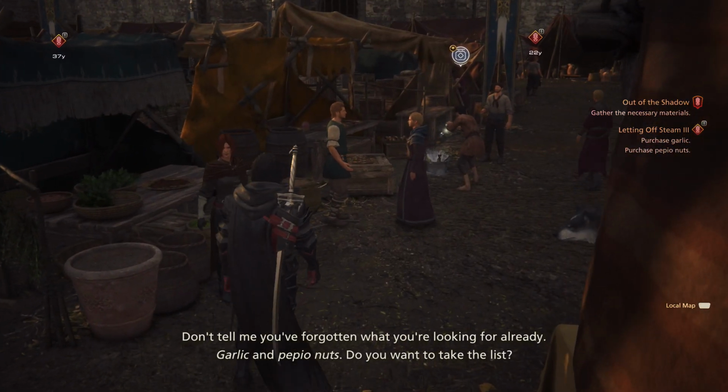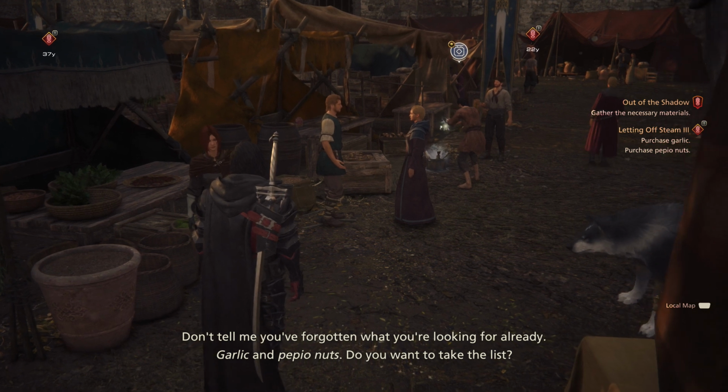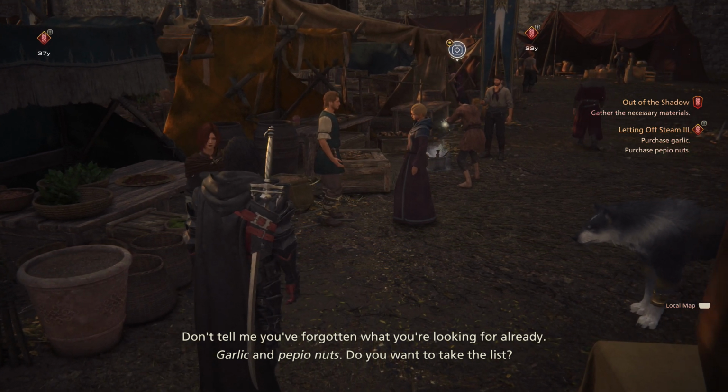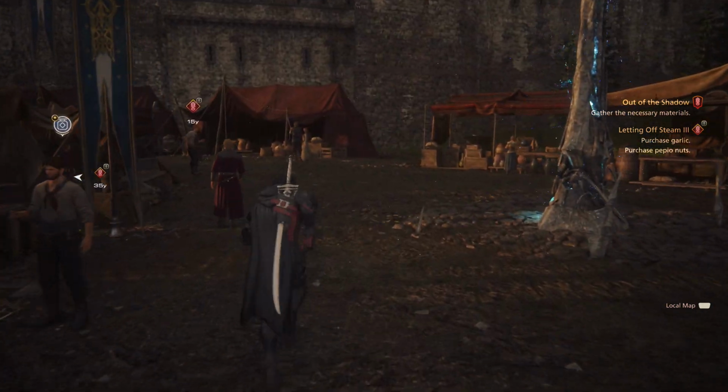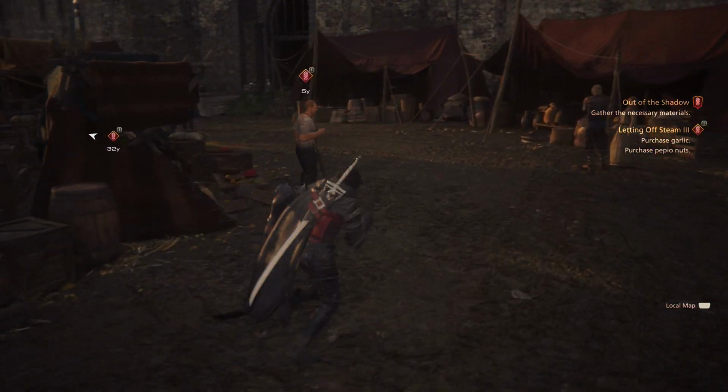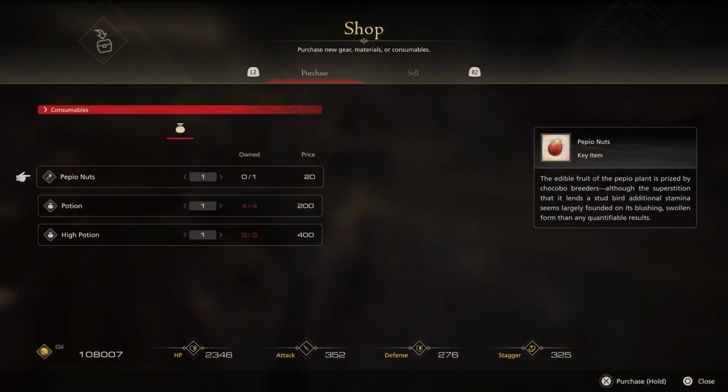Don't tell me you've forgotten what you're looking for already. Garlic and pepio nuts. Do you want to take the list? Buy, sell, or be gone.